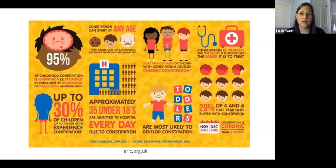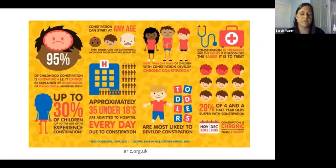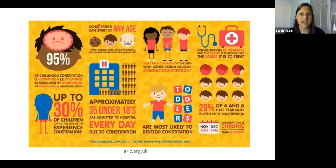So a lot of times we don't know why it's occurring. On the bottom left here, up to 30% of children do experience constipation at some point. And I think that stat is pretty accurate. I want to say it was about 29% more recently in the US, so not too far off. And toddlers definitely are very prone to constipation, and you're not going to necessarily know about it. And it really can happen across the age span, as we've been talking about.